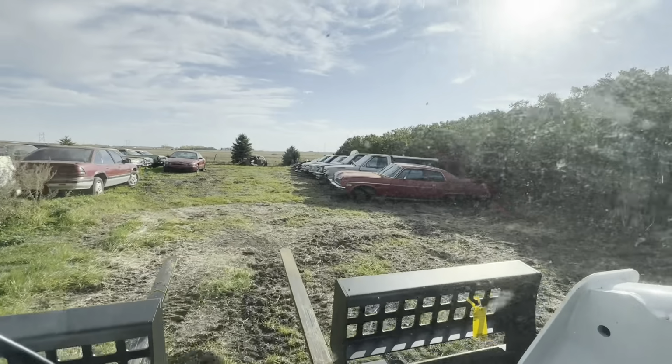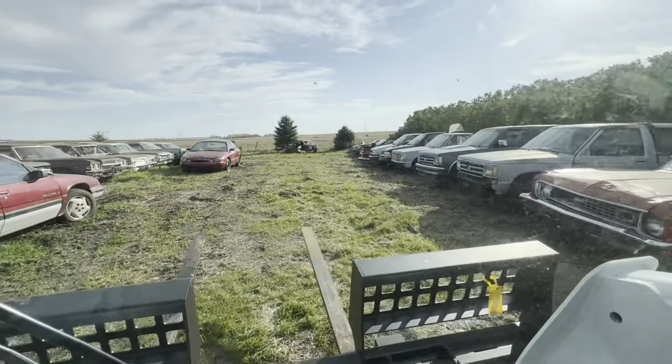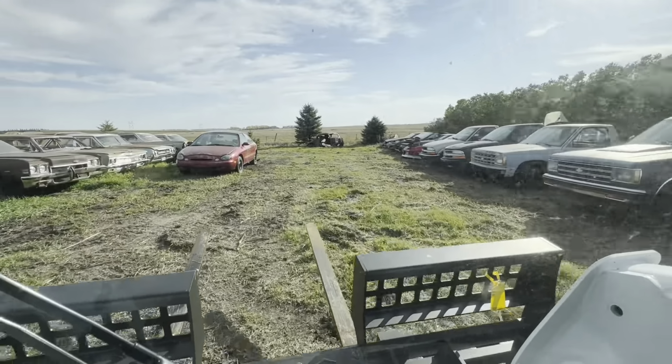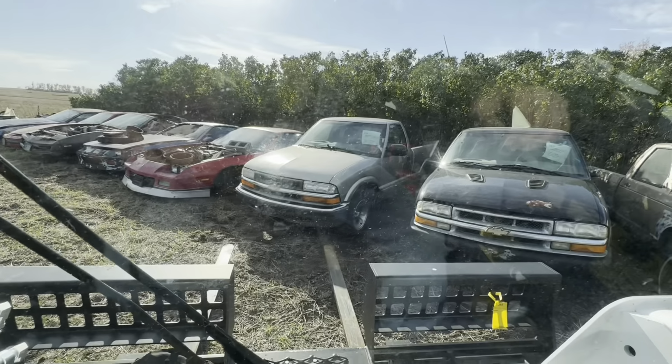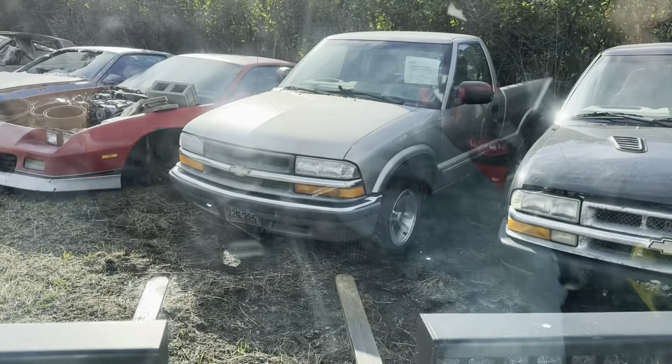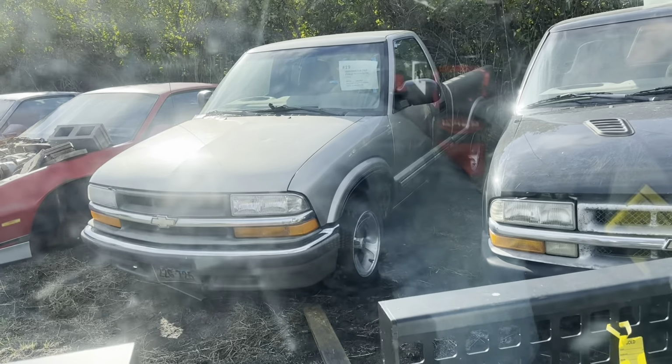We've got a couple S10s back here. Back in my younger days, I was just an S10 man all the way. I love these goddamn things. Still do. We'll get them picked up here without moving that Taurus. All right, let's see if we can wreck anything here. This S10's pretty shitty anyway, so not worried about it.